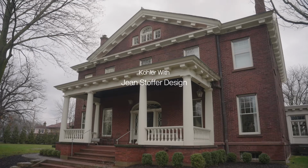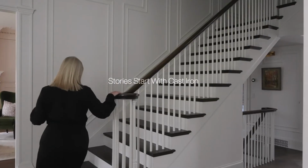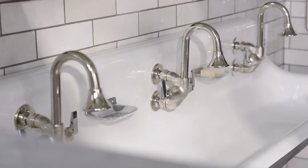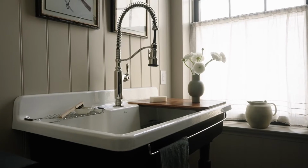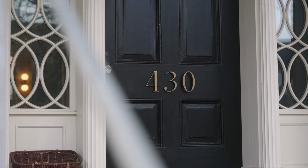The first time I ever used KOHLER cast iron was in my very first home. We put in a cast iron tub. It's still there. Cast iron, being such a heritage material, seems to go so well in my projects, especially for these old homes like the Madison, to look like it belongs there.